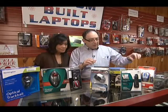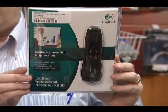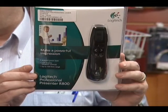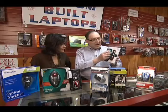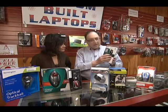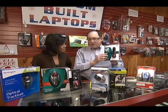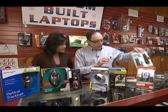Another thing is we have presenter mouses for people who want to use a mouse during a presentation. This thing has a built-in vibrator. After so many seconds, whatever you program it for, it starts to vibrate, so it tells you to go on to the next slide. We carry these with a 50-foot range and a 100-foot range, so either way that you want to go.